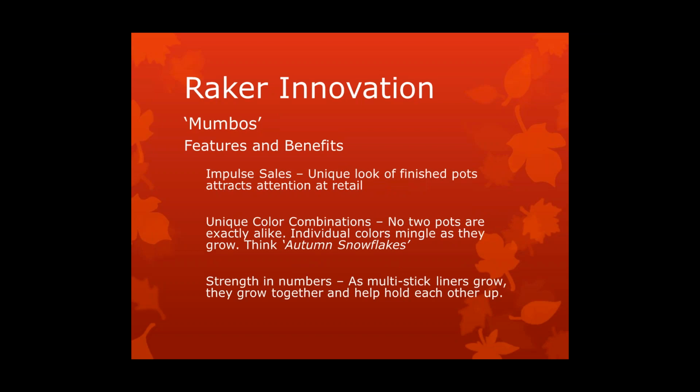Again, we have some really cool, unique color combinations. No 2 pots are alike. The colors, as you could see, mingle as they grow. And every once in a while, you got to have a corny saying, but they're like autumn snowflakes. No 2 are alike.